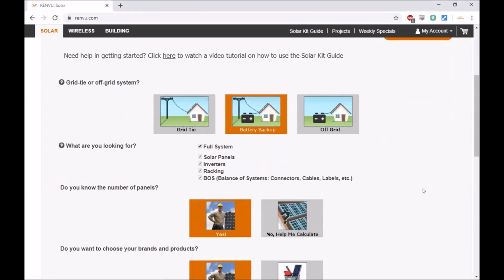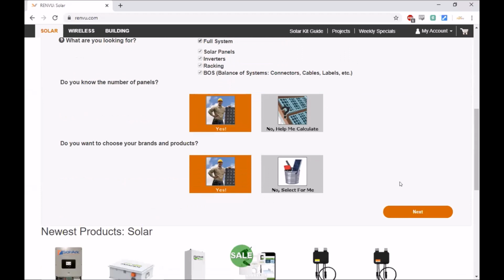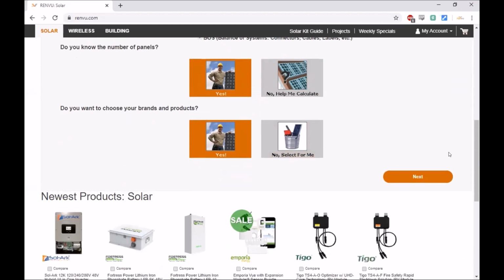Yes. And then next, you see a couple of checkboxes here. You can unclick the full system or click the full system if you want a full system. Otherwise, you can pick exactly what you want, whether it be only panels and inverters and so on. But we'll stick with the full system today. Today we know the number of panels and the brands we want to choose. However, we can help you calculate the number of panels if need be. And if you don't know what products to use, then we'll choose for you something that's compatible with the system that we're designing for you. So if you want to go ahead and click next.